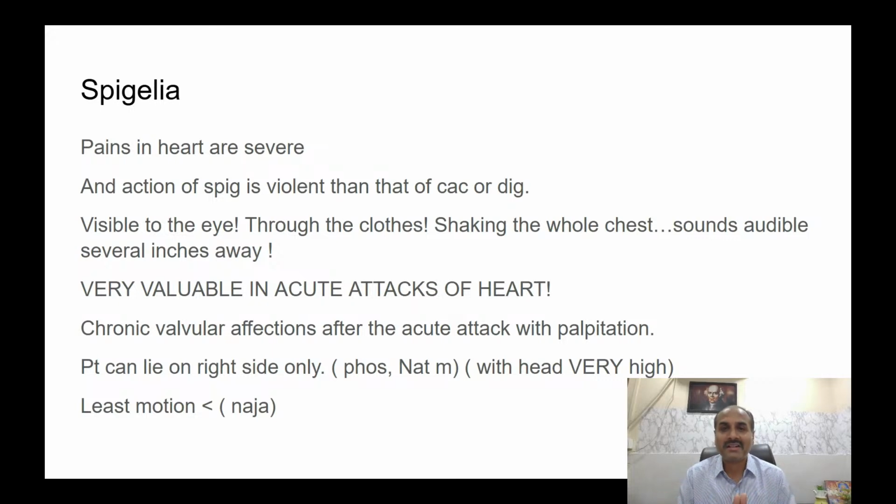If anyone gets a chance, very rarely, keep this remedy with the patient who has a heart problem, Aconite and Spigelia. You will find immediate relief in the patient, not Rhus tox, but Aconite and Spigelia. Chronic valvular affections after the acute attack, if a patient has or has had a myocardial infarction resolved by some method, and now he is having some valve issues, mitral valve, tricuspid valve, Spigelia is the remedy you should think of with palpitation if it goes on.